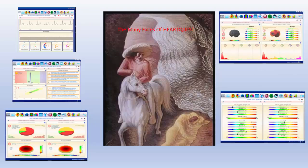There are many faces of HeartQuest, okay? And I'm just going to give you a quick rundown because we're going to show you more and more and more as we do future episodes, okay? So this on the left is classical heart rate variability. These are looking at the statistical values. These are looking at the values that we see in the scientific literature. And there's thousands of papers in PubMed on heart rate variability. And these are the classic heart rate variability indices on the left.